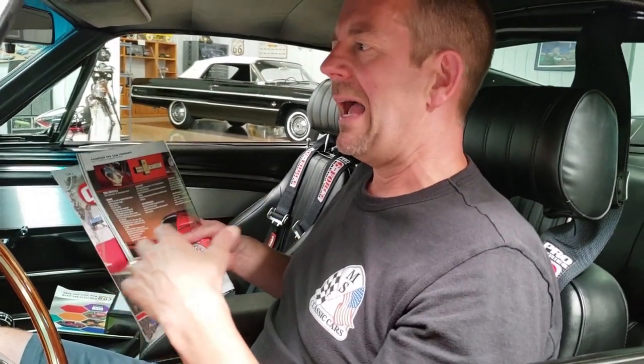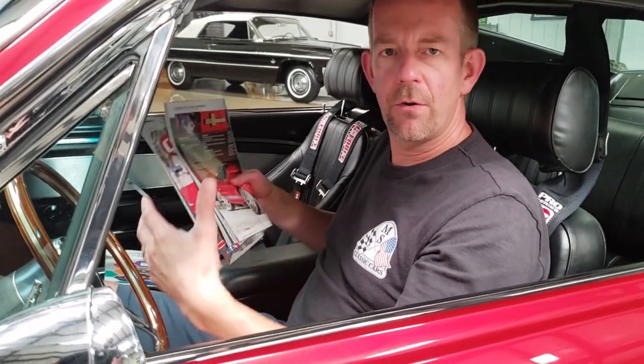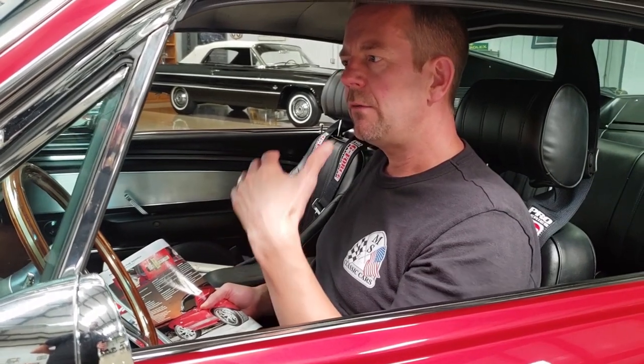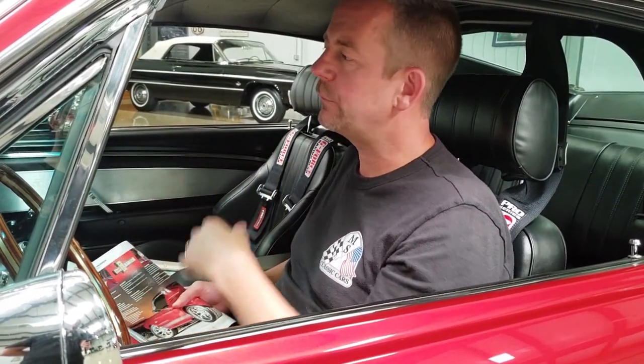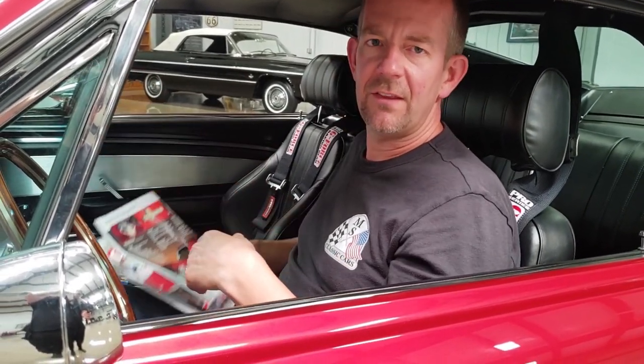So I don't know what else you could possibly do to a car to make it any better than what this is. They didn't go to the extreme with some type of a Coyote engine or something like this. He went with something that would be more authentic to the car, went with a Shelby block, hooked up with Jack Roush Racing to buy one of his engines, had both of those guys sign the car.